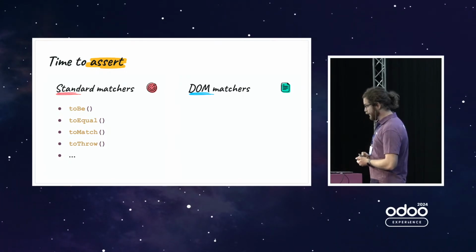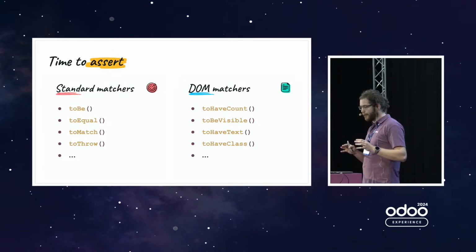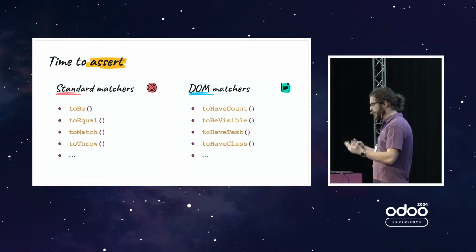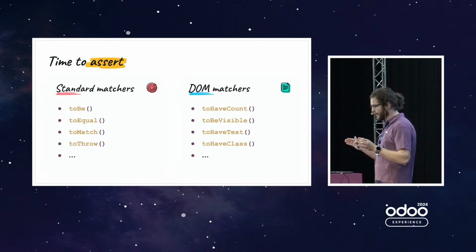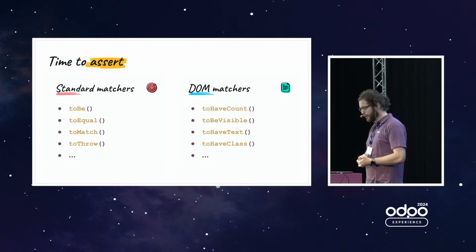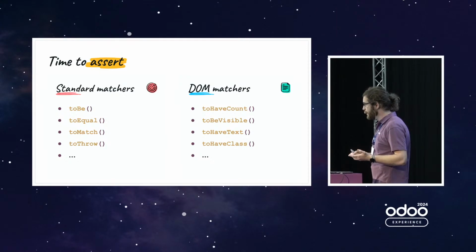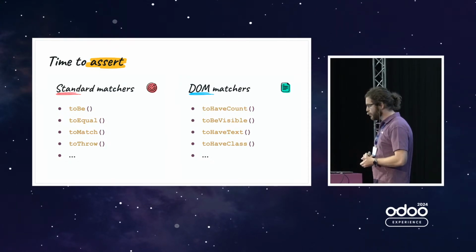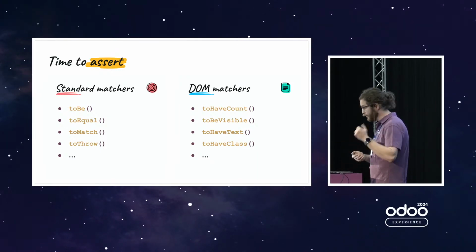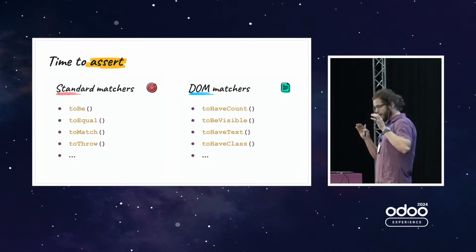And we have another category of matchers, which is specifically tailored for DOM elements. So basically, the expect function takes either an element or a collection of elements or a string, which is a DOM selector, and the assertion will occur on all the elements matching what has been given. So toHaveCount, to assert that a certain selector matches a given count of elements, toBeVisible in the interface, toHaveText, class name, properties, and so on. And there is a lot of them as well. So yeah, this is for DOM assertion.